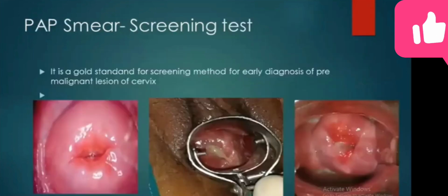So after that, this is a view through the Cusco's. I have inserted a Cusco's there. You can see the cervix. This is a cervix with infection. So this is a normal cervix. You can see a cervix like this, a normal cervix.